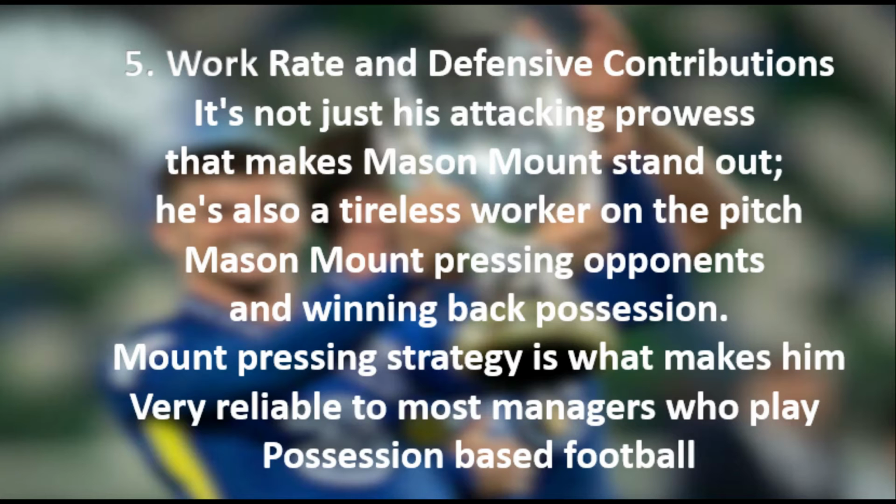Mount has been regarded as a teacher's pet because of one of his biggest strengths, his work rate and defensive contribution. It is not just his attacking prowess that makes Mason Mount stand out. He is also a tireless worker on the pitch. Mason Mount presses opponents and wins the ball back. Mason's pressing strategy is what makes him very reliable to most managers who play possession-based football. And this is one of the things that a lot of managers are fond of in Mason Mount.